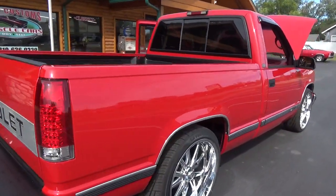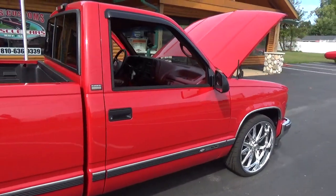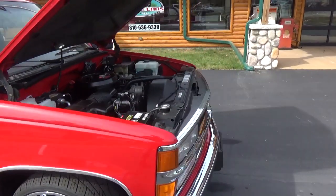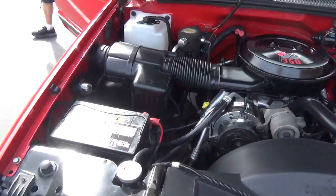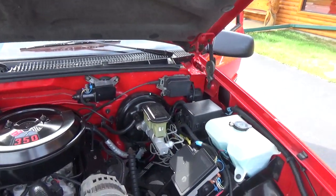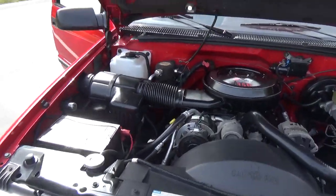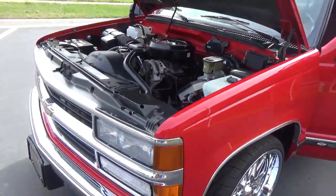I tell you, this truck drives like brand new. It's really hard to find one this clean, this nice. I mean, everything under the hood looks like the day it came out of the showroom. Hood light, everything in this truck works. It's a very well taken care of truck. Older gentleman owned it. Super nice.